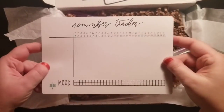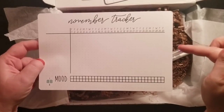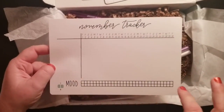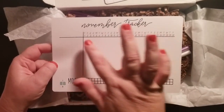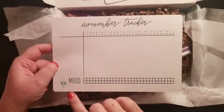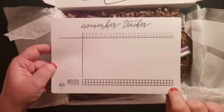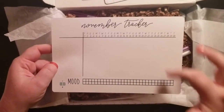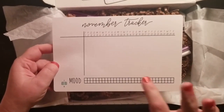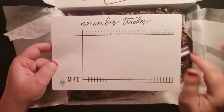And last up for stickers, we have our November tracker. This is another one of the items that you can get from the Boho Berry Papery. And it's kind of her basic setup, space to write your habits, days and dates of the week, and at the bottom we've got our double line mood tracker. Now, I don't use these every month, but I do like incorporating them into my journal. It's just kind of a good base to get going.